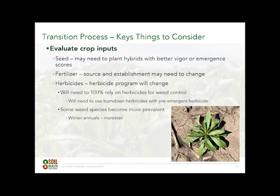Fertilizer is another crop input that just needs to be evaluated. It's possible that you may want to switch up the source of your fertilizer and the way that you're applying it. Traditionally, fertilizer is broadcast and incorporated with tillage. In a no-till system, that fertilizer has to get worked in with moisture, and it takes maybe a little bit longer for that fertilizer to get into the ground. So I know some producers that put starter fertilizer on their planter just to make sure they have the nutrients right there with the seed.